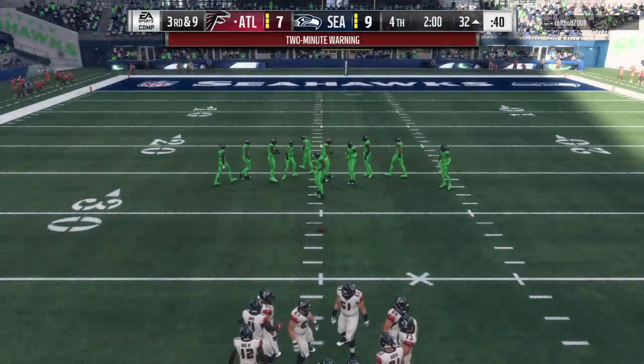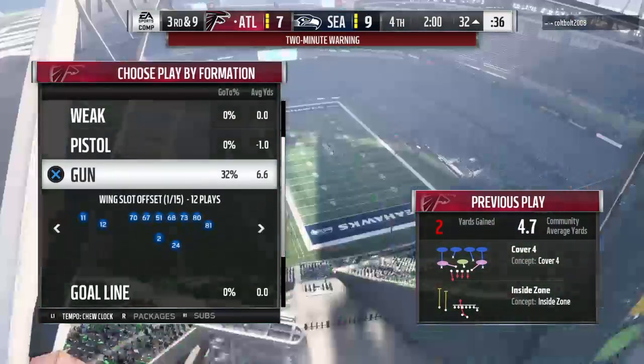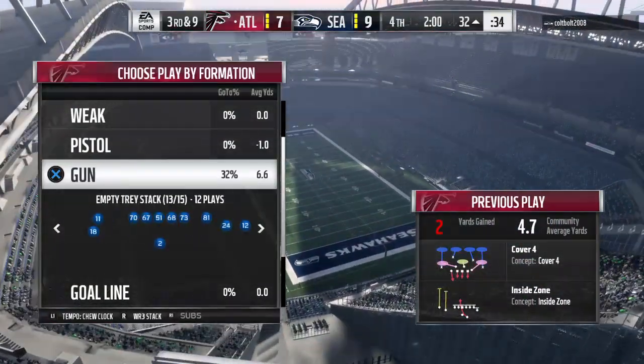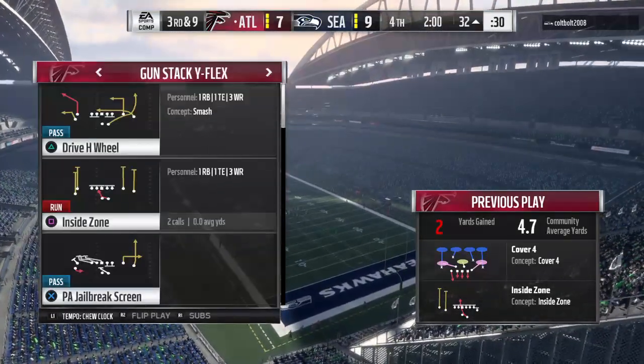The Falcons on 3rd down. They've hit 2 for 4 thus far. This is 3rd and 9. Time for a break. We'll come back for the electrifying conclusion after this.